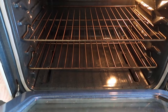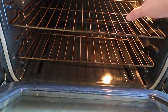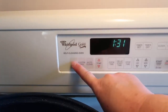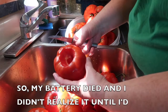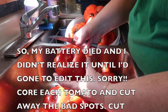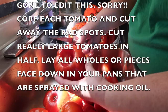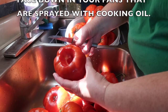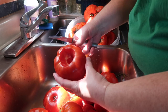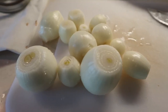Okay, so I have my oven rack spaced enough so that I can put a couple of the pans on the bottom and then the higher roaster on the top. And I'm going to preheat the oven to 350. I'm going to cut up some onions to put in with the tomatoes.